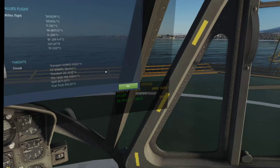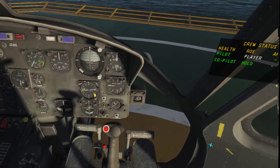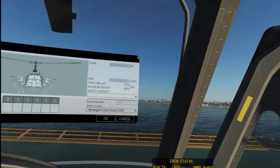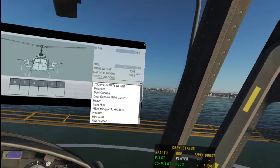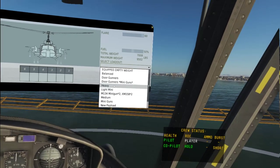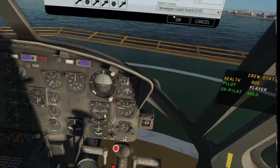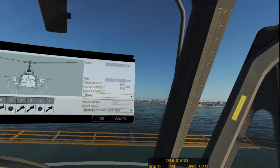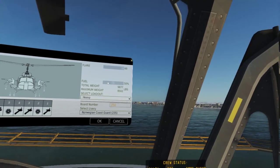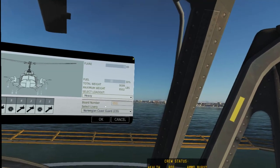Oh yeah, that's where we flew over before. Alright, let's test out the capabilities of this offshore refinery. So we might as well do heavy. I've got mini, and rockets. Yeah, 50% fuel is probably too much. I'll go to 40. Yeah, 30 is probably better.